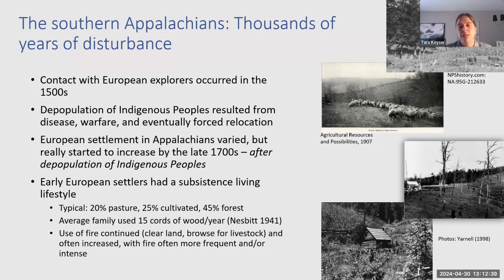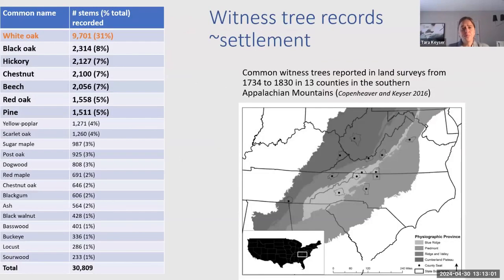If you're a settler in 1790, I don't think you were cutting down 40-inch chestnuts to heat your home, right? You were likely utilizing smaller diameter material, kind of picking at the forest periodically. And that's important because of the impact that likely had on the forest understory, and it really set the stage for the recovery after a dramatic change in land use.